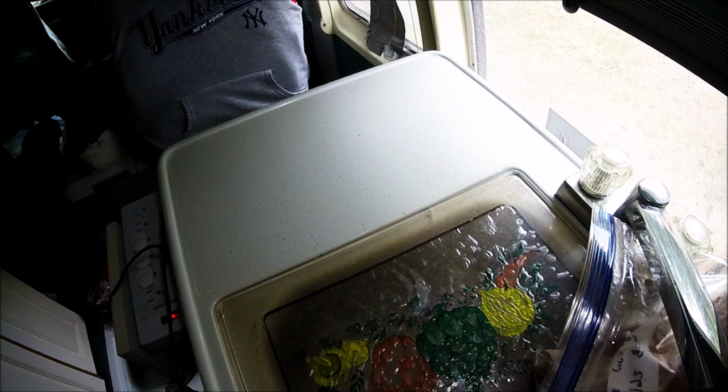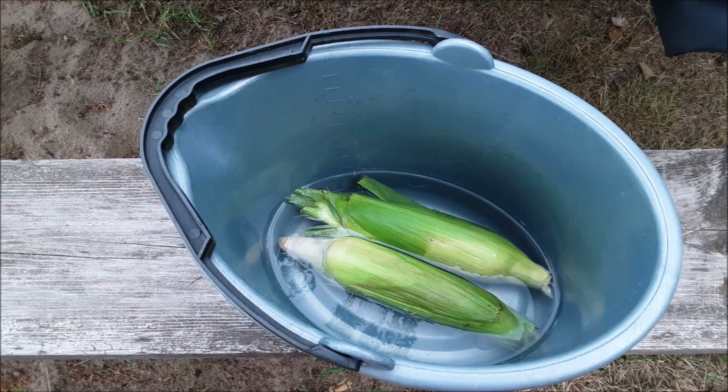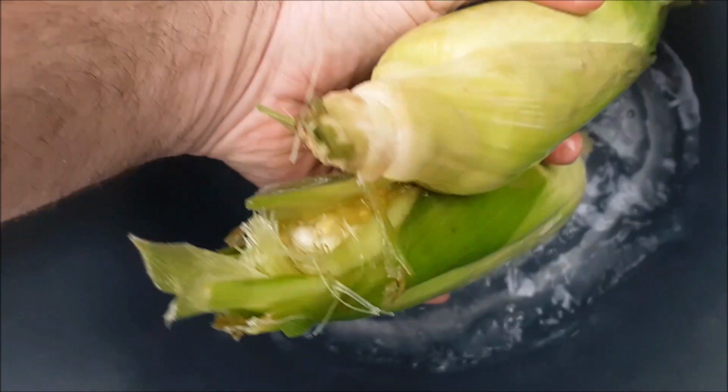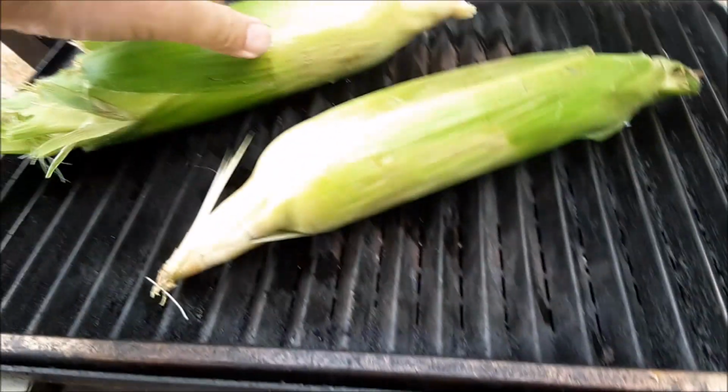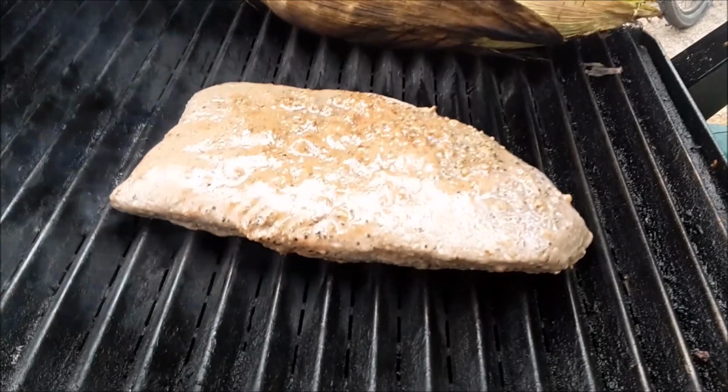And I was very happy to find corn. And brought one of my thrift store things. Put the corn in. Yay! Let it cook. Alright, it's on. Alright, flipping time.